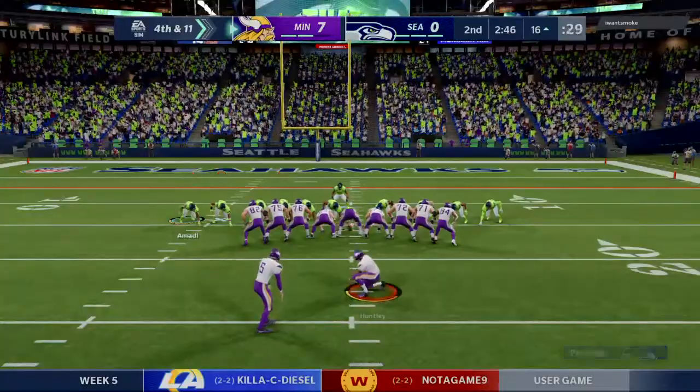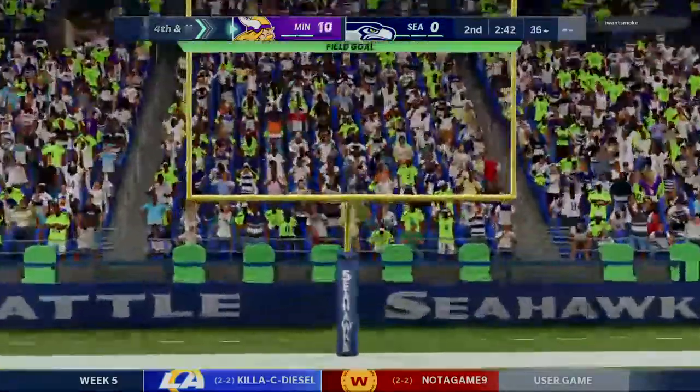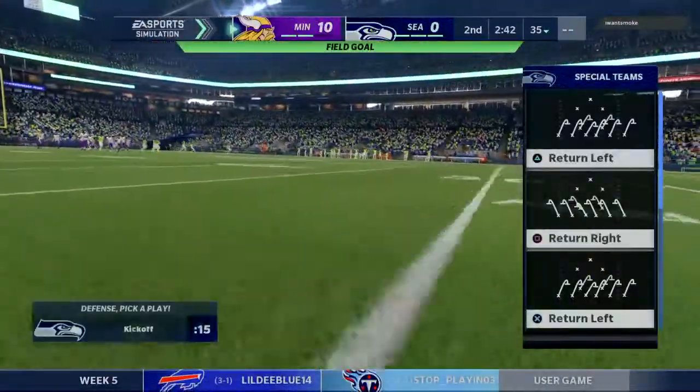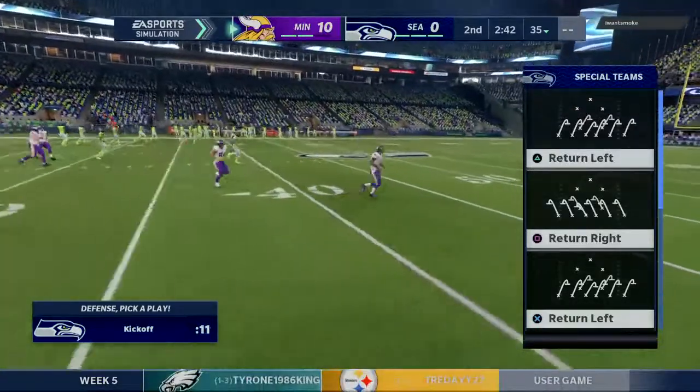When that drive started, they had 6 points that they were thinking about. Bailey's kick is good. And the lead moves to 10-zip. So the drive stalls out inside the 15-yard line, but they do get 3.